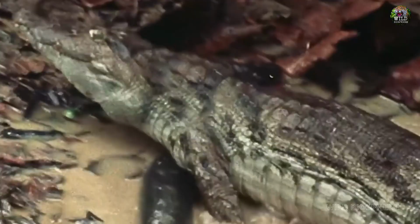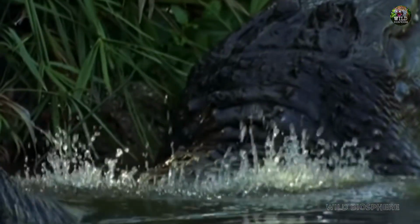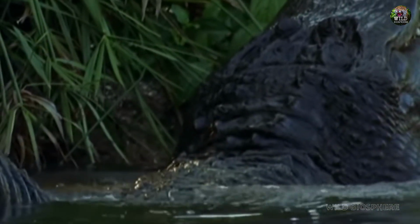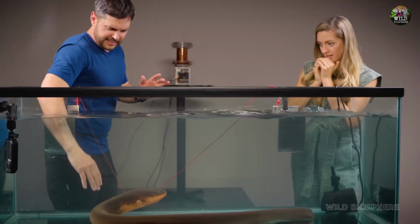To answer that question, we need to consider the electrical properties of the alligator's skin. The outer layer of an alligator's skin is covered in tough, keratinized scales, which provide excellent protection against physical damage. However, when it comes to electricity, the story is a bit different.